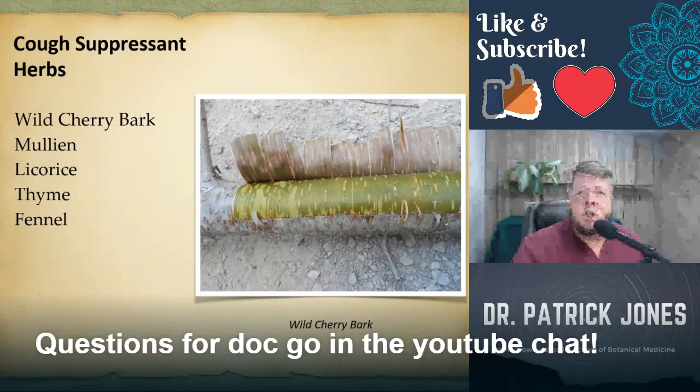But you don't want to shut down a productive cough. That's probably not a good idea, unless you've got a lot of expectorants in you that are getting stuff out anyway. So if I'm going to use a cough suppressant for a productive cough, I'll always pair that with a good expectorant like gumweed or elecampane or one of those. So wild cherry bark, here's a picture of some wild cherry bark we harvested here, probably years and years ago. But it's the inner bark that you want, the cambium, right?